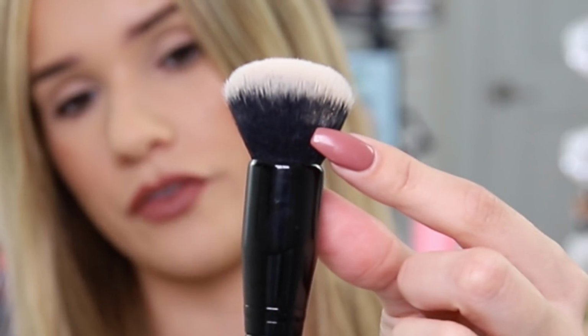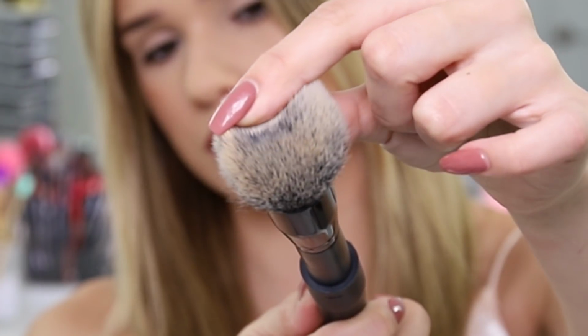This is the finished product. Is it cleaner? I mean, there's definitely still foundation on there. You can see the yellow. I feel like it spread out the bristles a lot because of the spinning. Let's try another brush because this one had a lot of foundation in it. I'm gonna try and give this thing a fair shot.